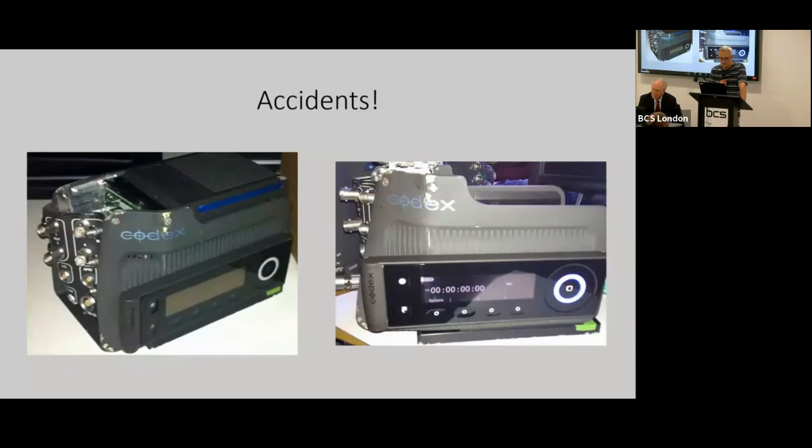And I'd love to be able to say that this was a one-off kind of occurrence, but there are many similar stories. I know of a camera and a recorder that was hit by a bus. I was asked to do data recovery on that particular incident. And a camera and an onboard recorder that were mounted on a camera crane on a vehicle, doing some stunt driving, which went a bit wrong, and hit a telegraph pole.